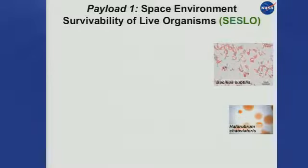Halorubrum caoviatoris, this is an extremophile. This lives, or a halophile, this lives in salt flats.